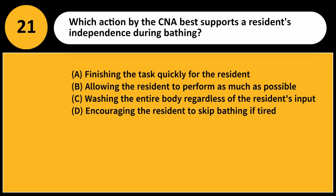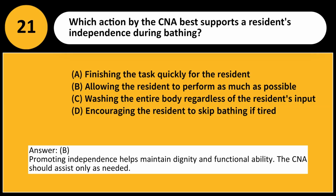Which action by the CNA best supports a resident's independence during bathing? A. Finishing the task quickly for the resident. B. Allowing the resident to perform as much as possible. C. Washing the entire body regardless of the resident's input. D. Encouraging the resident to skip bathing if tired. Answer: B. Promoting independence helps maintain dignity and functional ability. The CNA should assist only as needed.